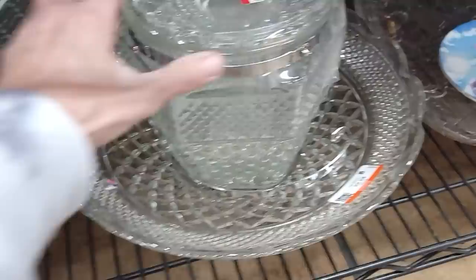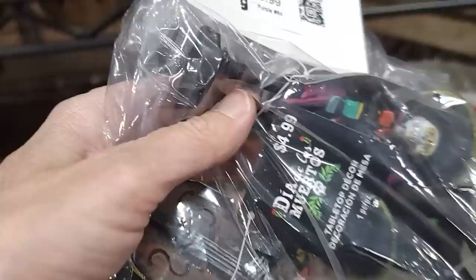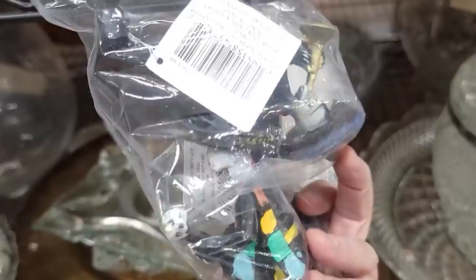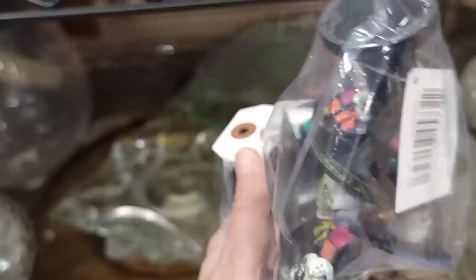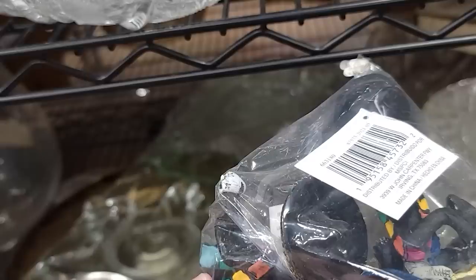And then there is a standby. Just trying to get that back on the shelf without it sliding. We got a biscuit jar. It's missing its handle. And they're asking $10 on that. What's this? Dia de los Muertos. Day of the Dead. There's four figurines in there. They do want $10 on those. Distributed by MSPCI. There it is.